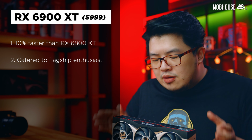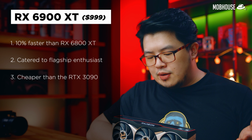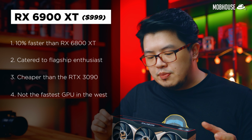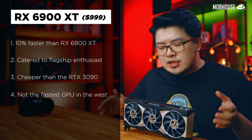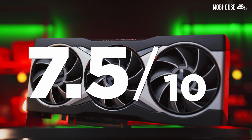While it is indeed much cheaper than the RTX 3090, which was launched at $1,499 US, I can't help but be disappointed that it still does not beat the green team as a flagship GPU from AMD, and only being slightly faster than the 6800 XT. So in this case, I give the RX 6900 XT a very solid 7.5 out of 10, solely because of its good price to performance ratio as a flagship GPU from AMD.